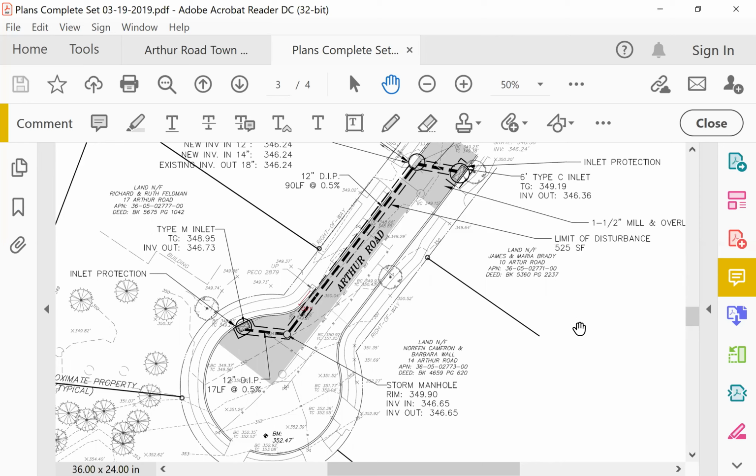And where that inlet is exactly, and if there's any way to ameliorate the effect on the trees. Well, there are two great questions. So I got to thank Mr. D'Onofrio. He had brought the tree issue up earlier.